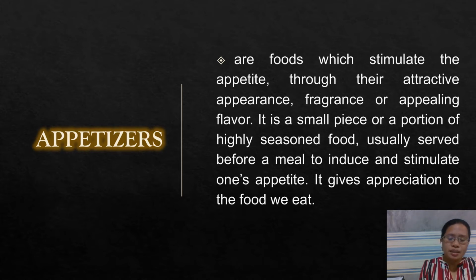Ayan, so let's just simplify things. Ayan, so ano ba yung pinaka-importansya ng appetizer? Well, una, ayan, sabi dyan, it's a small piece or portion of highly seasoned food. So, kanina yung picture na nakita nyo, maliliit na food items lang sila. So, kahit even your fingers, wala kayong gamit na kutsara, pwede nyo siyang kunin and then kainin nyo. Kasi maliit lang sila. Okay? Ayan. So, isang characteristics. Ngayon, kailan siya isiniserve? It is served before a meal.